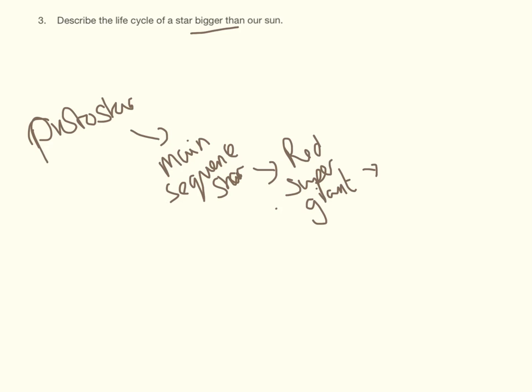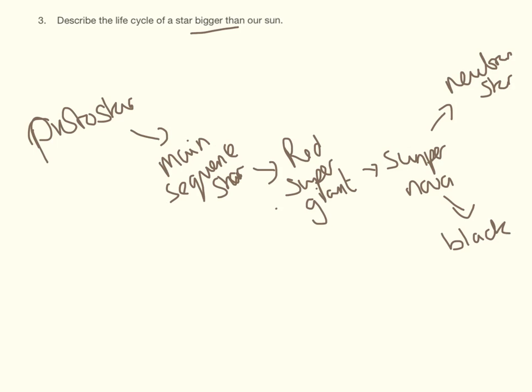After it's been a red supergiant, it's going to undergo supernova, and then can go on to do one of two things. It can be a neutron star, or it can be a black hole. Now, I see this asked as a 6-mark question, and unfortunately you're not just going to get 6 marks for writing down a long list of things, so you need to add a few bonus things in.